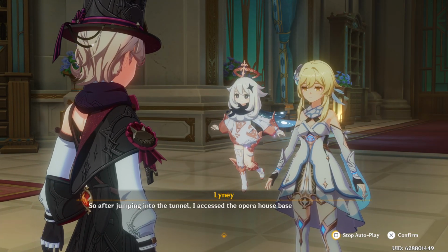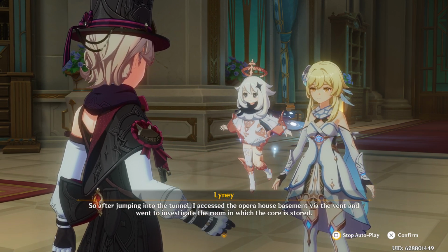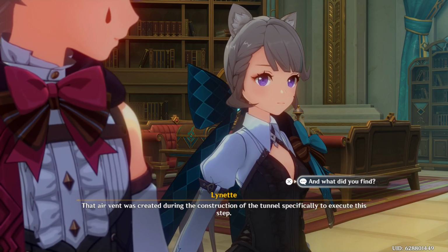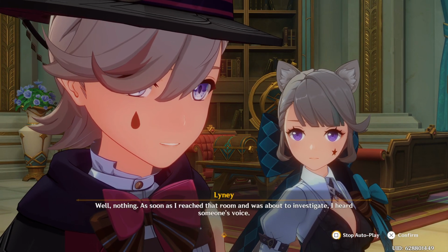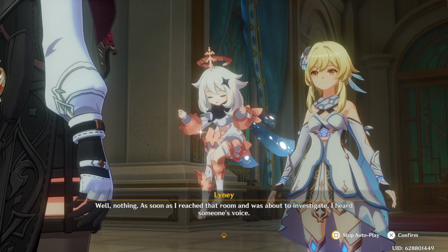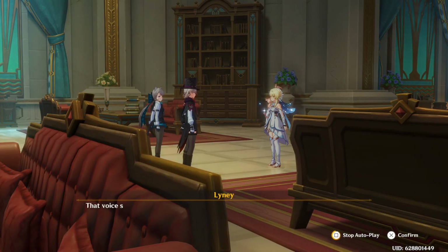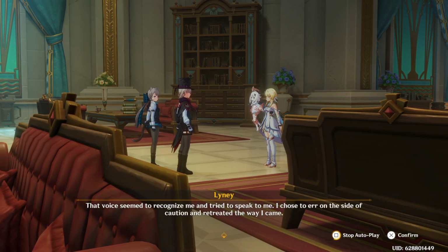So, after jumping into the tunnel, I accessed the Opera House basement via the vent, and went to investigate the room in which the core is stored. That air vent was created during the construction of the tunnel specifically to execute this step. Well, nothing. As soon as I reached that room and was about to investigate, I heard someone's voice. Which should have been impossible, of course. I was quite certain that I was the only one in the room. That voice seemed to recognize me and tried to speak to me. I chose to err on the side of caution and retreated the way I came.